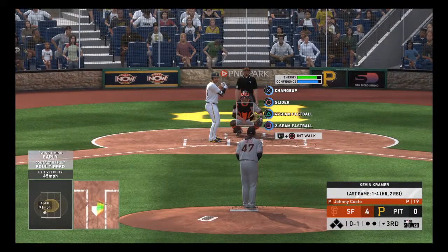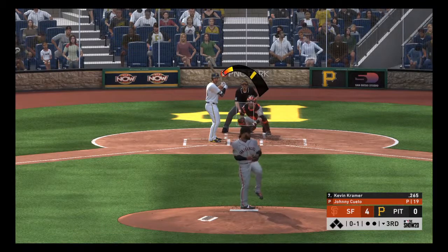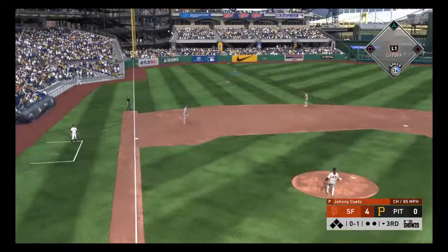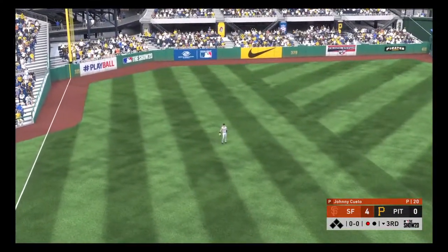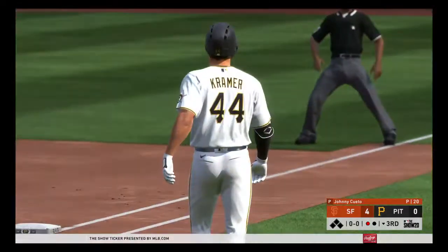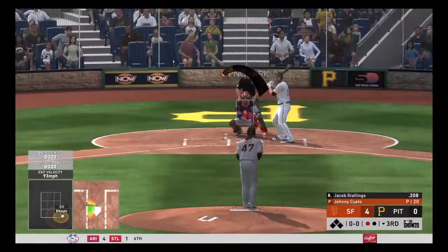Cueto offers up perhaps one of the nastiest sliders around, and it won't be uncommon to see a lot of off-balance swings against it, and it'll be easy to see why once you see it come out of his hand. He's got a huge break on it, and he will reach down to put this one away. Good job of hanging with it there for the first out.